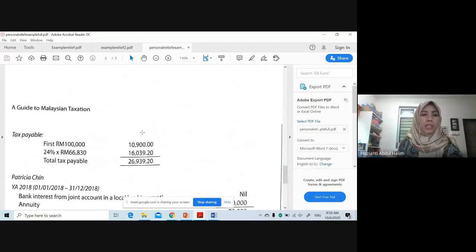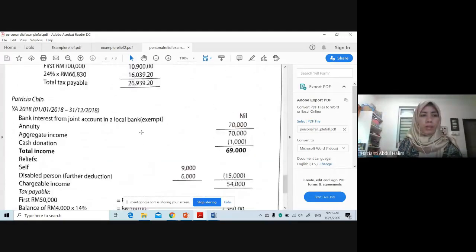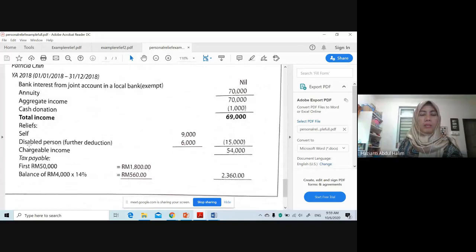Bila kita pergi dekat Patricia tadi, dia tak ada anak lah. Sebab husband yang ambil. Tapi dia disable, Patricia ni dia disable. So dia boleh dapat self 9,000 plus sendiri punya disabled person 6,000.